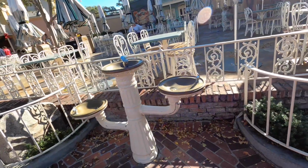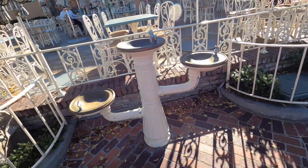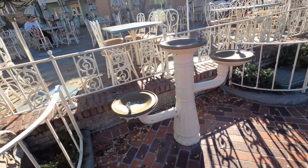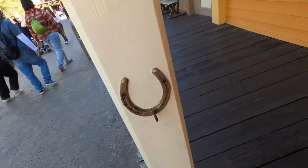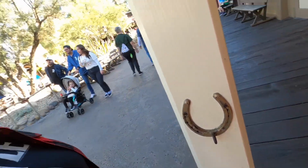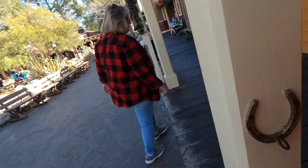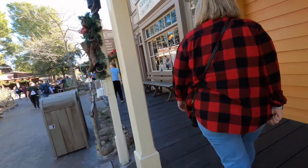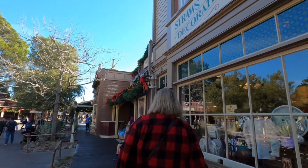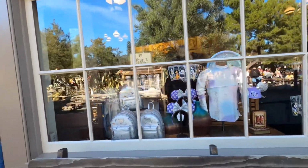I would really like to see Disney Imagineers redo the water fountain so that it fits in the land and that people would use it to fill up their water bottles. Pam, tell me how come they put the horseshoes like that? So the luck doesn't run out. Oh, the luck doesn't run out. See, she's so smart. We're going to do a little bit of shopping. It's already almost 10:30, and then we're going to head over to California Adventure. Start eating over there.